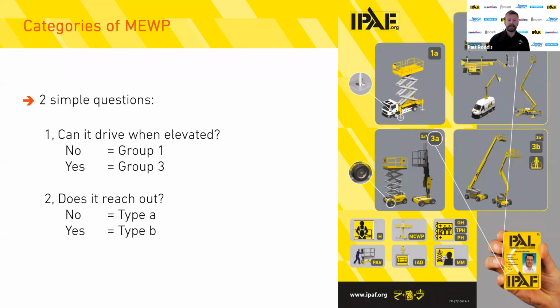So it's relatively simple. Now you might have spotted that group 2 is missing. Group 2 differs because it's controlled from a point of control at the chassis and not the platform. And IPAF do train on these, but we term the training for these as special, and it's specific to the actual machine itself.